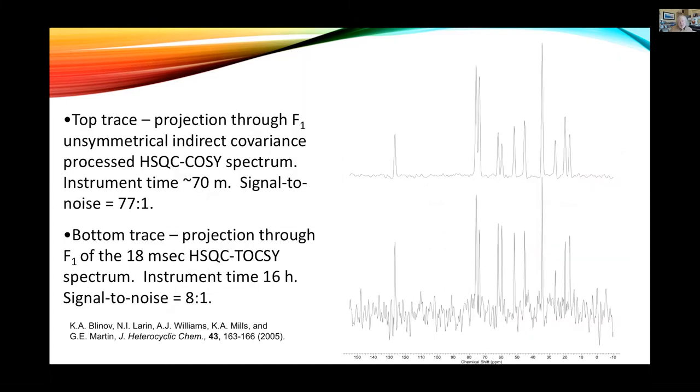And if you take a look at the projections through F1, the top trace is the projection of the covariance data. Signal to noise is 77 to 1. The bottom trace is a projection through the HSQC TOCSY spectrum with signal to noise of 8 to 1. So you've got essentially a tenfold improvement in signal to noise in your projection. And you're looking at roughly a little over an hour versus 16 hours of spectrometer time. Won't solve all of your problems. You may need to go really acquire the real data, but it doesn't take a whole lot of time to take a quick look and find out whether or not covariance processing can help you.